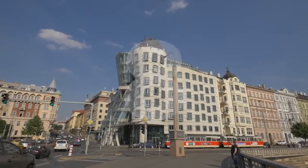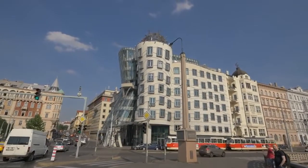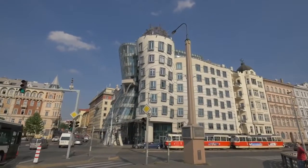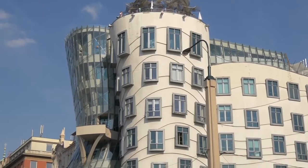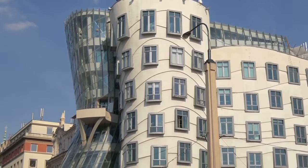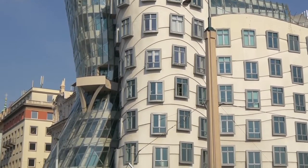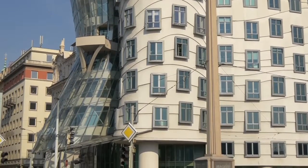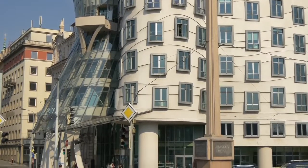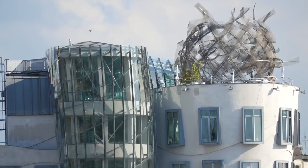Number 8. Dancing House. Prague is known for its centuries-long span of architectural styles, with the end of the 20th century exemplified by the deconstructivist building Dancing House. This remarkable structure contains both dynamic and static elements and resembles a female dancer swaying in the arms of her male partner. Located on the bank of the Vltava River, Dancing House is a private office building except for a restaurant on the 7th floor, the Celeste, which is open to the public.